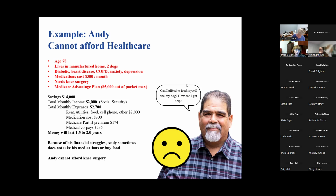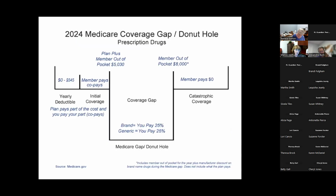So that's $700 more than what his income is. So every month, Andy's dipping into his savings to the tune of $700 a month. Andy's money is only going to last 2 years or less. So he's really struggling to maintain his money and his expenses, and get the health care that he needs.